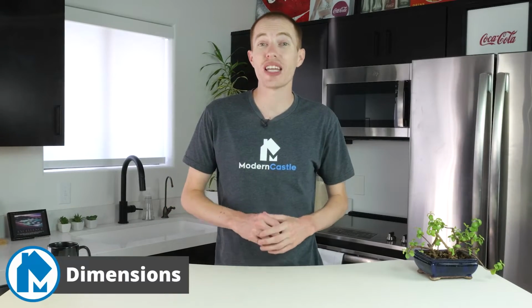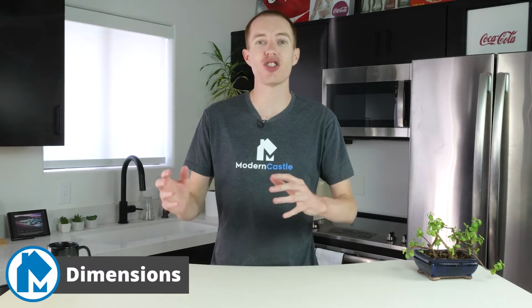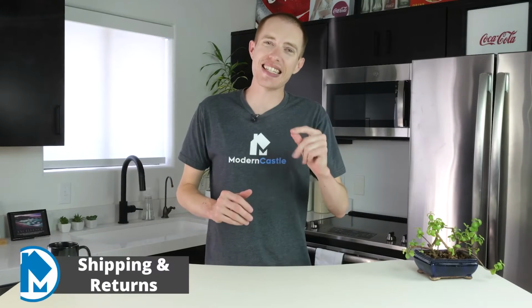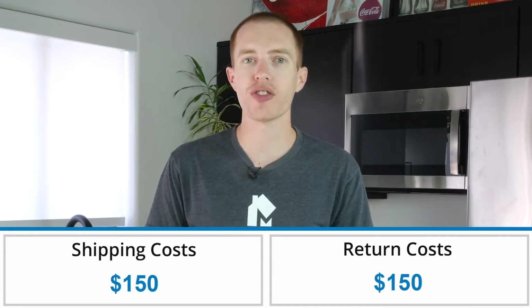Because the 7th Avenue sofa is modular, the total dimensions will vary depending on how many pieces you get and whether you get the standard or extra deep depth. On screen now is a table with the dimensions of an individual section. Shipping is an additional consideration when purchasing the 7th Ave. Shipping rates vary across the US from $99 to $200.